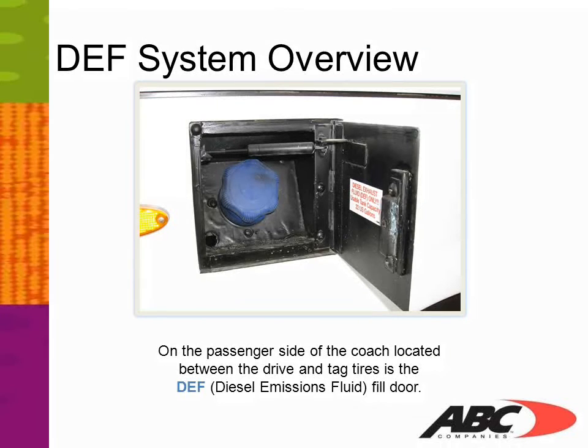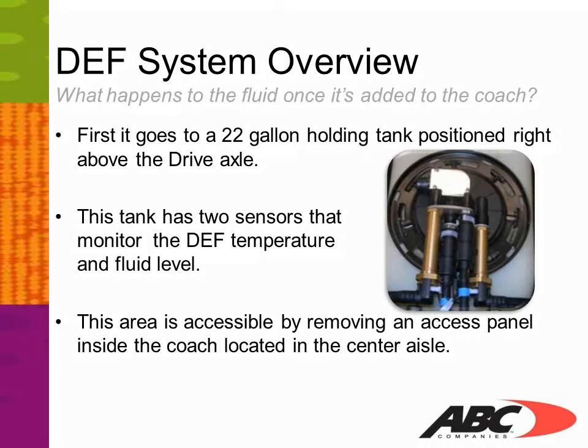On the passenger side of the coach, located between the drive and tag tires, is the DEF diesel emissions fluid fill door. DEF system overview. What happens to the fluid once it's added to the coach? First, it goes to a 22-gallon holding tank positioned right above the drive axle. This tank has two sensors that monitor DEF temperature and fluid level. This area is accessible by removing an access panel inside the coach located in the center aisle.